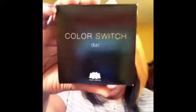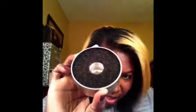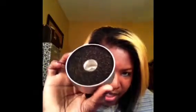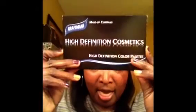Finally able to get my hands on the color swatch, and this is the little Vera Mona color swatch deal, and I went with this one right here. It has the sponge around the outer rim and then the little cup that you can put some brush cleaner in, and this gives you a quick cleanup if you're wanting to use the same brush on yourself or a client.